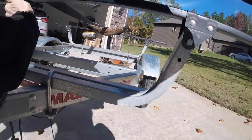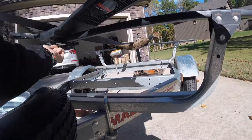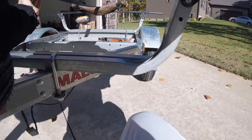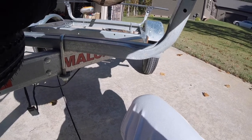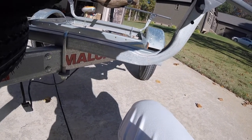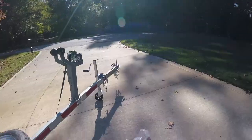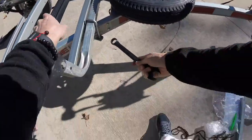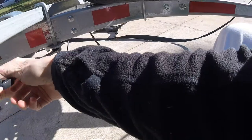Righty tighty, lefty loosey. Oh, I got to tell myself that little rhyme in order to remember. Okay. Righty tighty, lefty loosey. Here we go. This was loose. Oh my word, this one was loose. Okay. So these are coming off right there. Okay. So let's start taking this puppy apart. Righty tighty, lefty loosey. Okay, there we go.